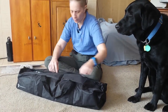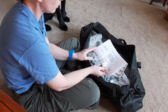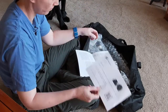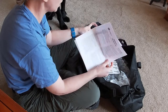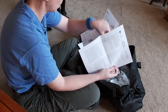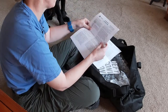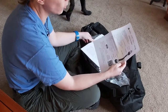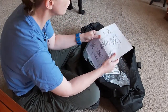So here we go. Cool, so we've got some information in here. We'll have a look at this bit in a minute. The warranty. Oh, some more information on some of the accessories. Warranty, how to set a whole lot of bits and pieces up, including the crutches themselves.